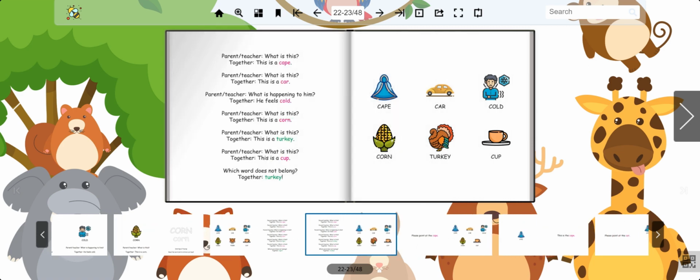Next up, we have cape, car, cold, corn, turkey, and cup. Can you pick the one that does not belong with the others? That's right, it's the turkey.